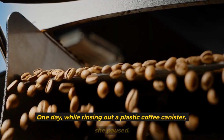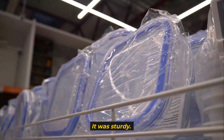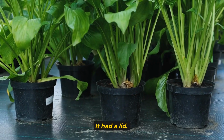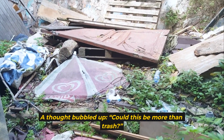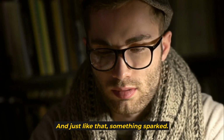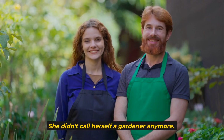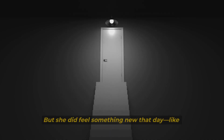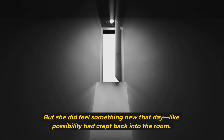One day, while rinsing out a plastic coffee canister, she paused. It was sturdy. It had a lid. It even had a handle. A thought bubbled up, could this be more than trash? And just like that, something sparked. She didn't call herself a gardener anymore. Not really. But she did feel something new that day, like possibility had crept back into the room.